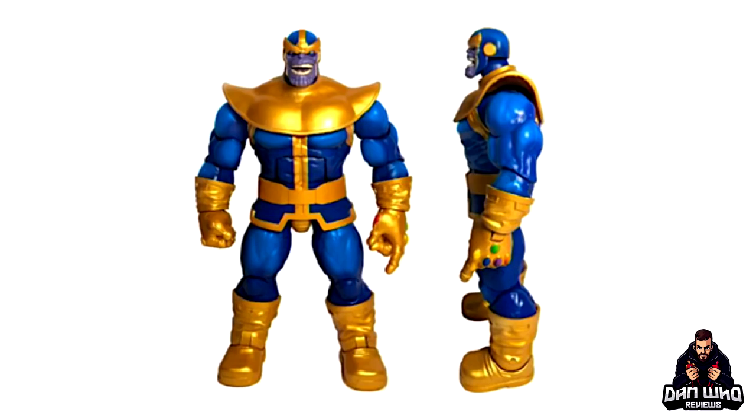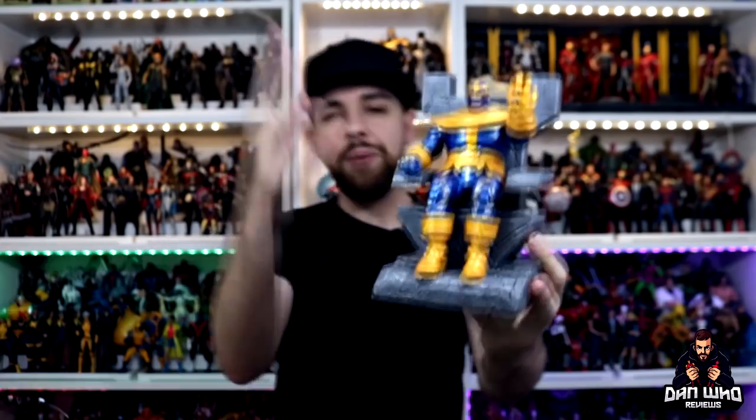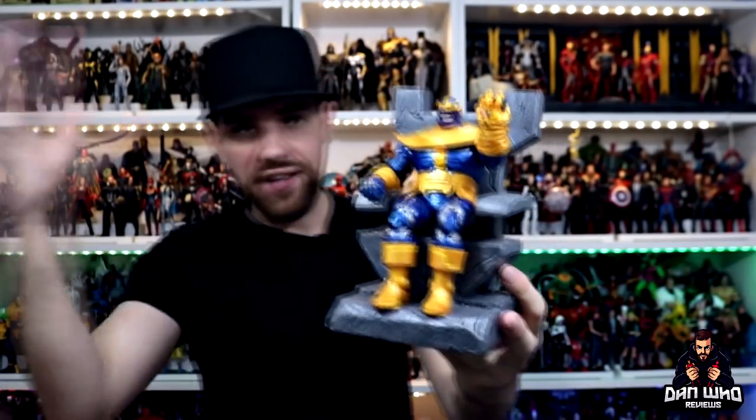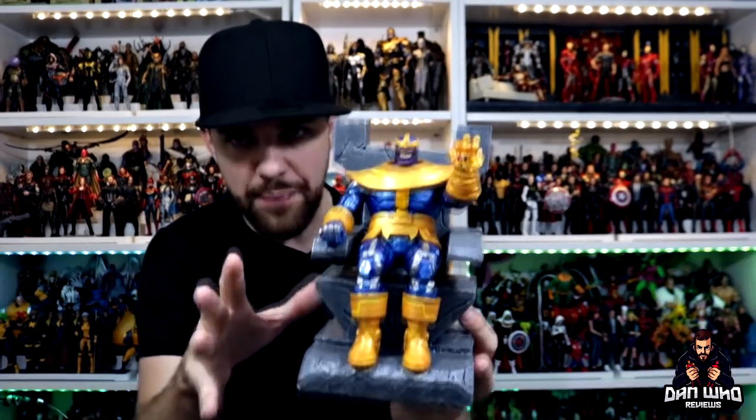Very happy with that. Talking about villains, they also released a Deluxe Thanos. So you know me, I have my Thanos on display in this little throne I made. I love this, but this is the Build-A-Figure Thanos that was based on his appearance in the MCU very early on in 2015, but with repaints, classic repaints. The body type isn't perfect.